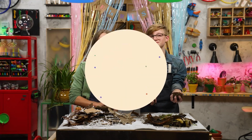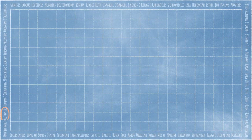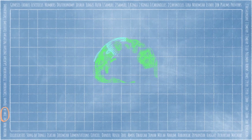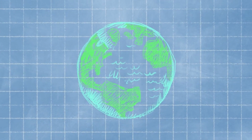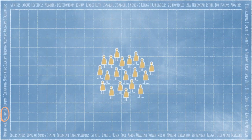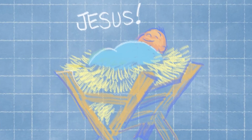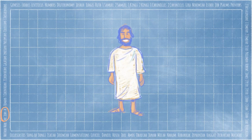It's time for the story before the story. Today, we're in John, the fourth book in the New Testament. But before John, in the very beginning, out of a deep, deep love, God made an amazing world. But when people turned away from God, the world was broken. God made a plan to draw people back into relationship. So at the right time, God sent his very own son, Jesus, to come live among us. When Jesus grew up, he traveled from town to town, teaching and healing.